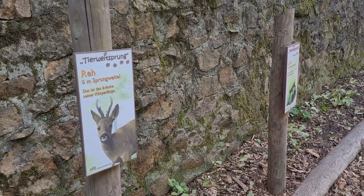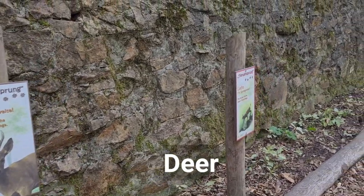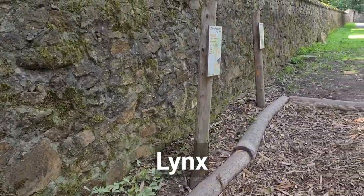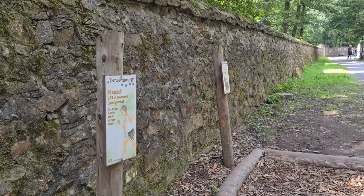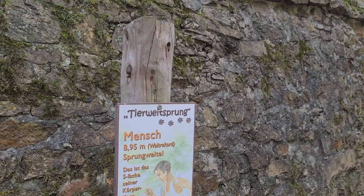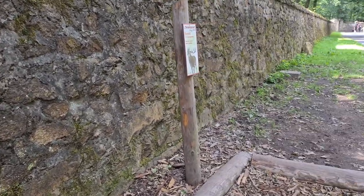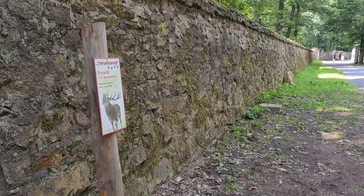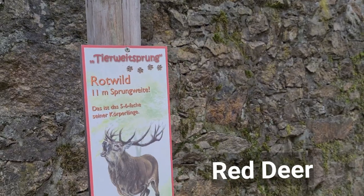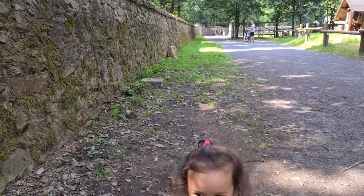They also have this. So, how far can each animal jump? From the last time, we have the roe deer, 6 meters, and then here is the lynx, and then surprisingly there's Mensch, human. My god, 8.95 meters. Super long, seriously. Who's this guy? But then again, we're not the winner. This is Rottweil. So it's also like a deer. 11 meters, strong bite. But the mini is the winner.